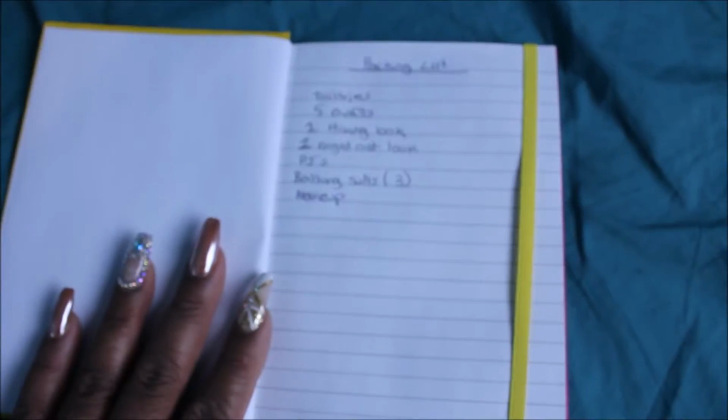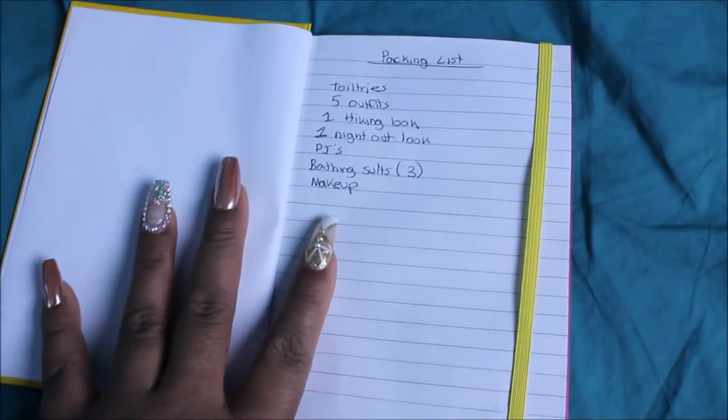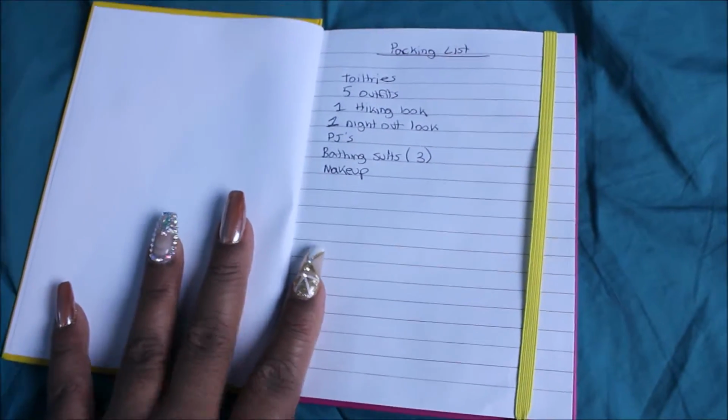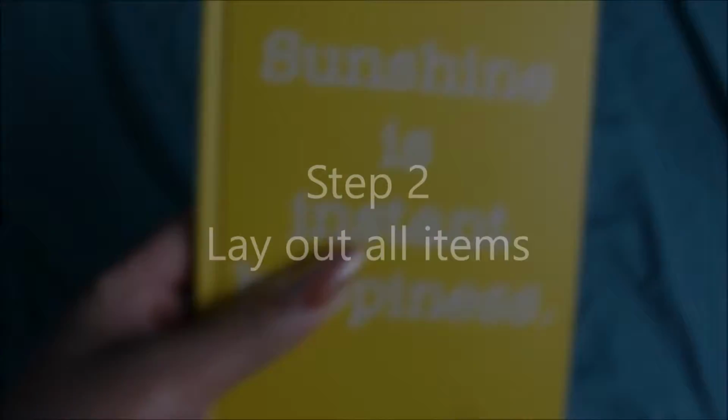Okay, so the first thing I like to do when I get packed is I create a list. I am a sucker for notebooks and writing down lists, so excuse me if it's a little obsessive, but I like to write down what I'm bringing and what I need to bring on my trip. That way I know what I have to pack, and I don't forget anything, because I hate when I forget things. So that's the first thing I do, is I write a pack list.